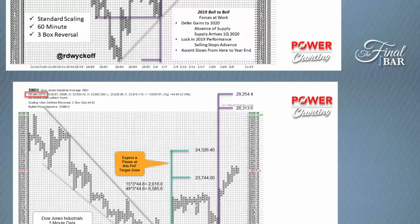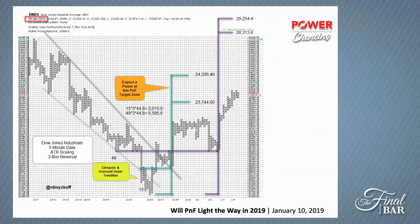Sure. Because I got a lot of grief when I put this chart up because, first of all, people are looking at this chart and going, well, why didn't you show me this chart at the beginning of the year before the move happened? Well, in fact, I did. This was a blog I wrote on January 10th, and the point and figure chart that I analyzed was created with data on January 9th.